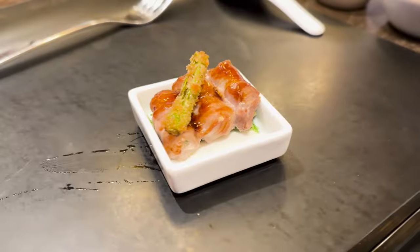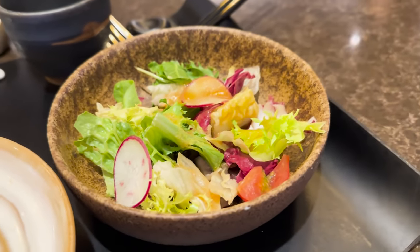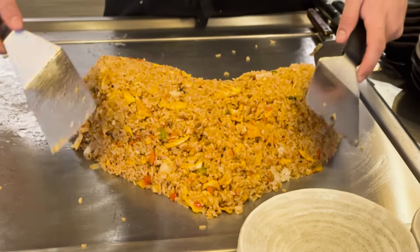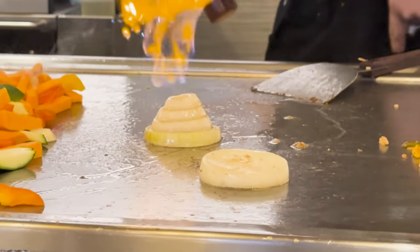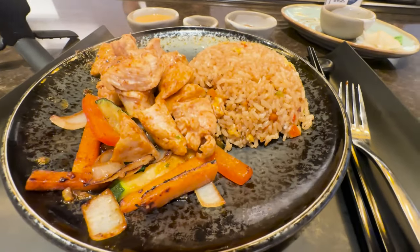We started with these appetizers. There's your edamame, pork belly, and of course a salad. And then the real show started. These guys were not only phenomenal cooks, but so entertaining. The three of them would sing together in unison and had the crowd just singing along.